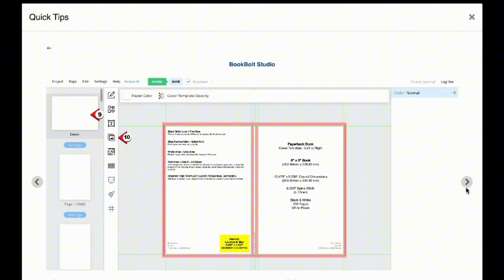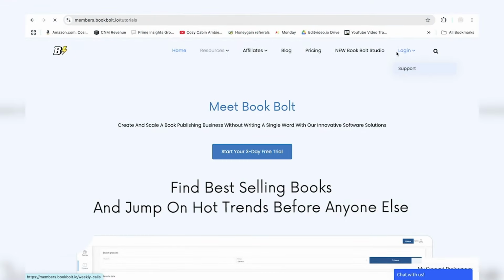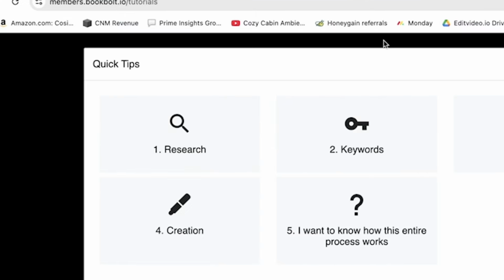Bookbolt has a lot of great features that will help you to start your Amazon KDP business, which we'll go through all of them in just a second. But the very first feature that I wanted to highlight is the product research feature, which also happens to be one of my favorite, and I will show you how you can use it. Once you create a Bookbolt account, which is pretty easy and straightforward, you will see a bunch of different functions. And as I mentioned, we're going to start with research right here.